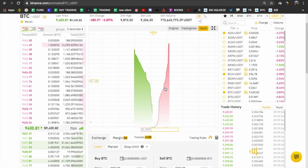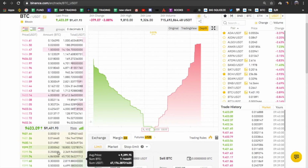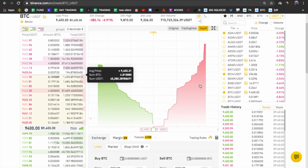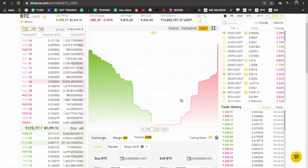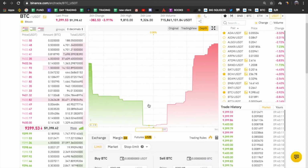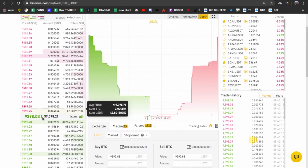And you have the third option, which is depth. What is this depth? It's basically showing you the orders here. The green is the buy orders, the red one is the sell orders. And when you observe it in detail, you can get a lot of information out of that, because how are the transactions being completed, right?